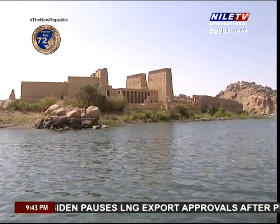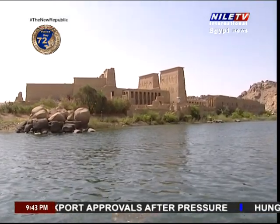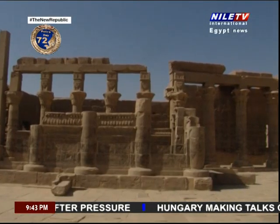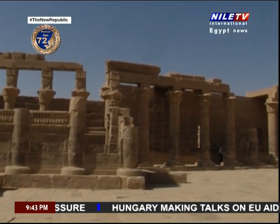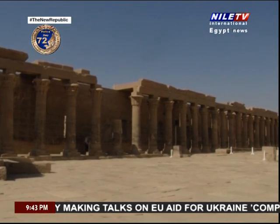In general, the relations between the Ptolemaic country and the Marwayan kingdom were amicable. This was translated into building common temples, the most important of which is Philae Temple, the most famous island of the First Cataract.